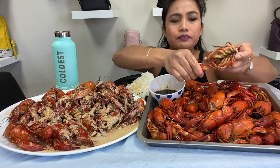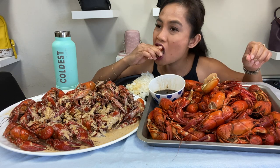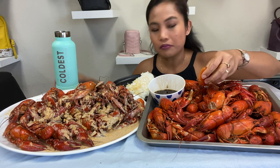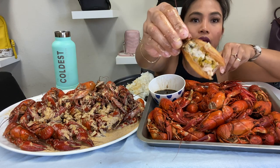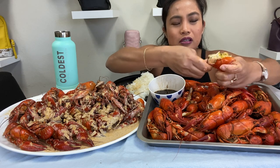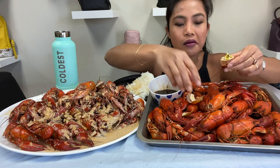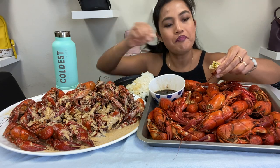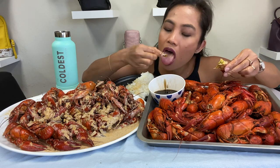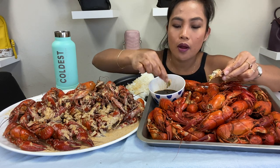Let me show you how long it will take me to eat this head, because this is how I eat them. See, there's a lot of stuff in there and I like to eat all of those. So literally just like that, one by one.